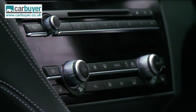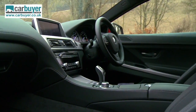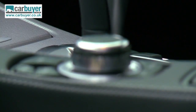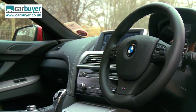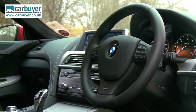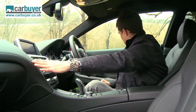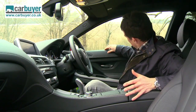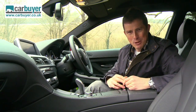Inside, the 6 Series is a beautiful place to sit. The interior design is very modern, the build quality is solid, and the car oozes luxury from every single pore. This car has leather absolutely everywhere. We've got it on the dash, we've got it on the armrests, we've got it on the top of the door trims, and it feels a little bit like a fetishist's dream come true.